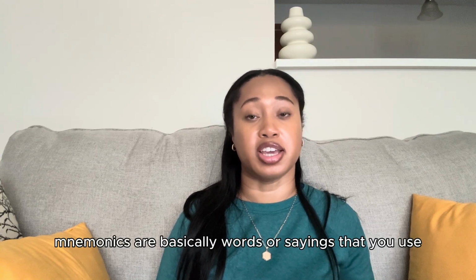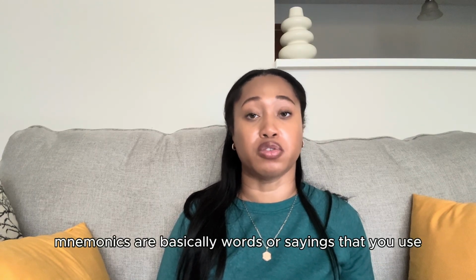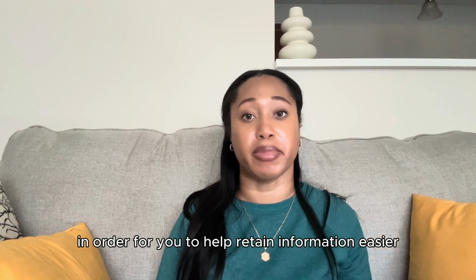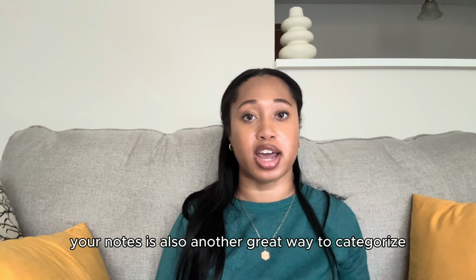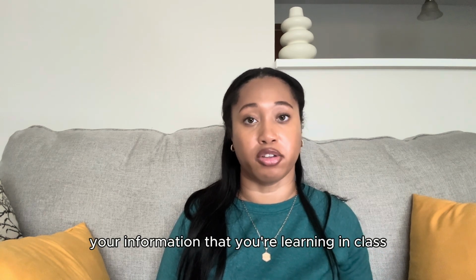Mnemonics are basically words or sayings that you use to help you retain information more easily. Color coding your notes is also another great way to categorize the information that you're learning in class.